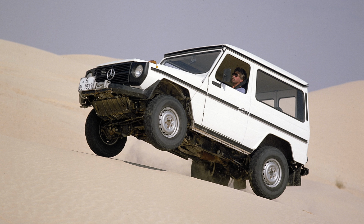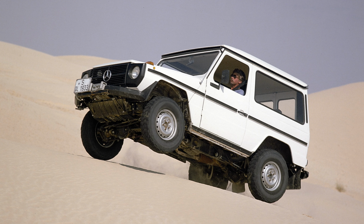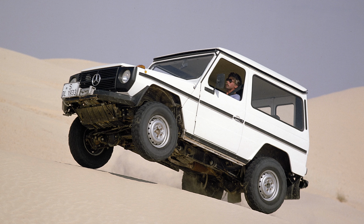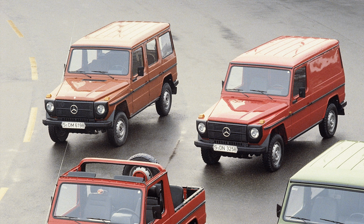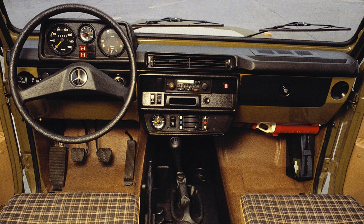The original W460 G model was introduced in 1979. It was a utilitarian vehicle developed for military use. Its body-on-frame design with solid axles, locking differentials, and boxy styling made it an off-road icon.